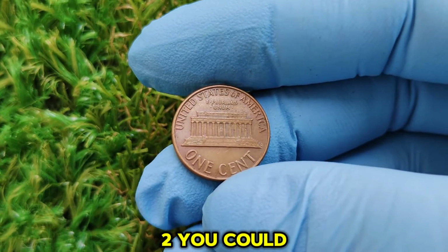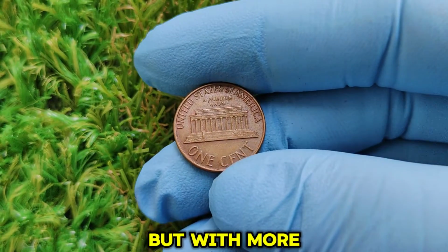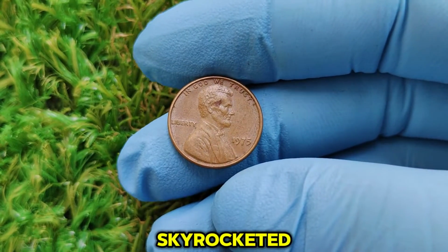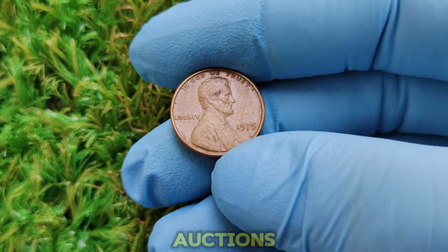Over the years, the value of this particular penny has steadily risen. In the early 2000s, you could find these error coins for a few hundred dollars, but with more and more collectors becoming aware of their rarity, the price has skyrocketed, with some pieces even fetching over $8,000 in recent auctions.